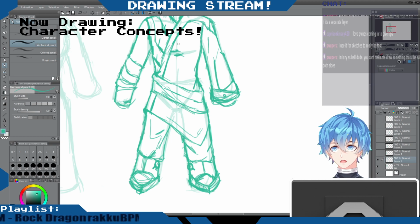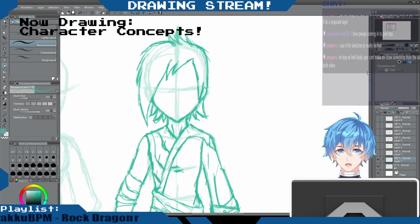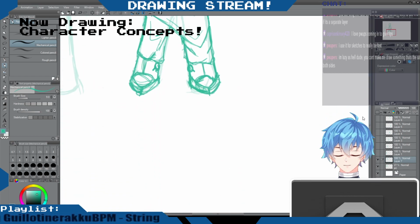Pup says I'm lazy as hell, dude. You can't make me draw something that's the same on both sides. I'm trying to think if you've ever worked on something that's symmetrical. Huh, maybe not. That's funny.